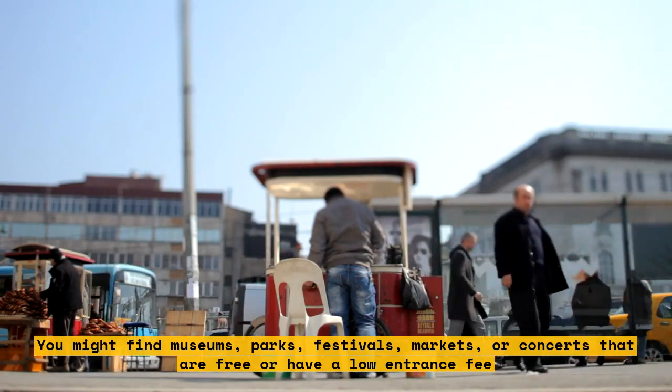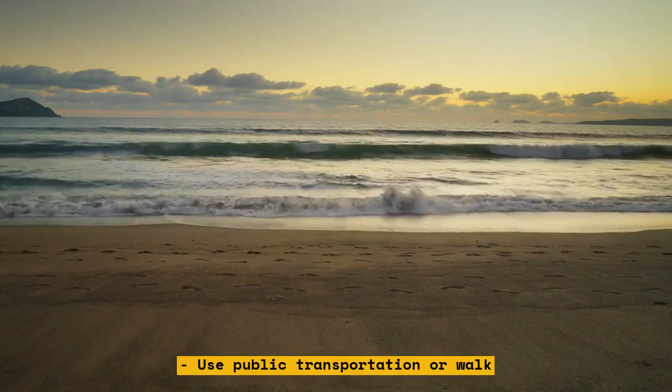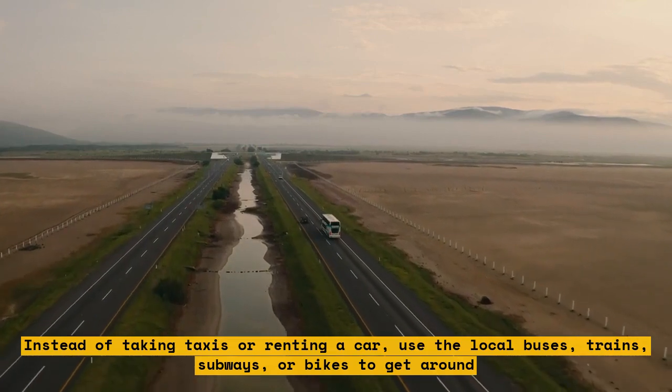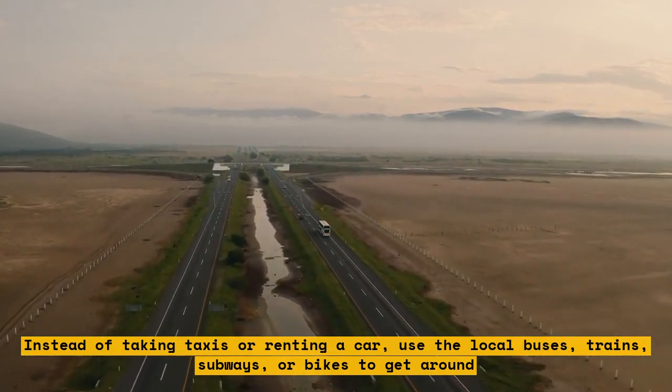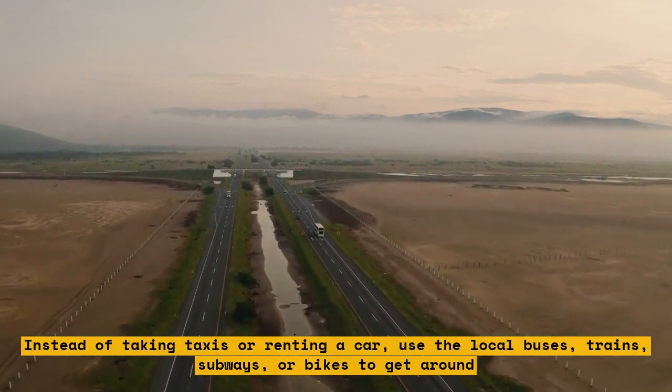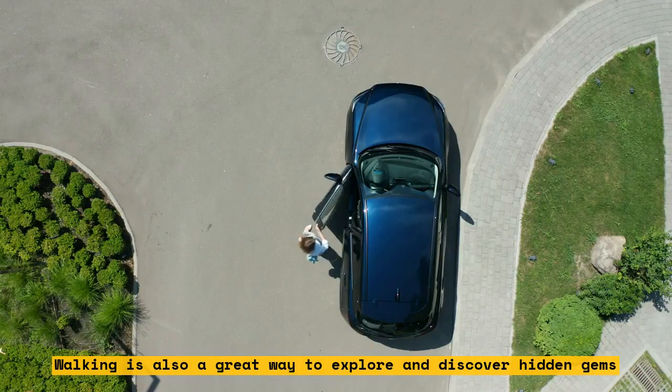Use public transportation or walk. Instead of taking taxis or renting a car, use the local buses, trains, subways, or bikes to get around. You'll save money and get to see more of the city. Walking is also a great way to explore and discover hidden gems.